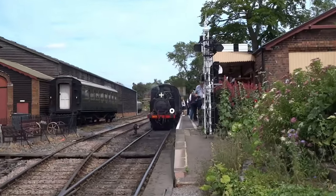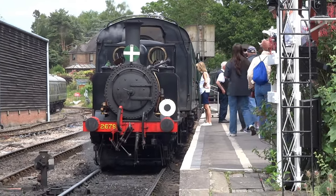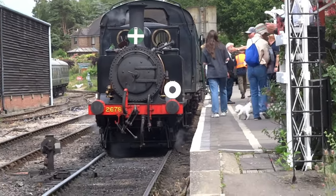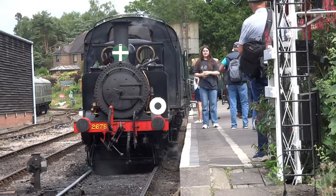It's like they're loading the people on. Station master's coming out. I think I just saw a little child climbing up onto the train. There's a mother there, hoping that he's not going to be grabbed so that you could do all the coal, you know, shoveling.